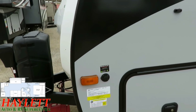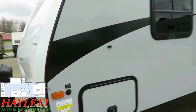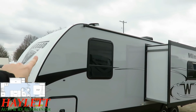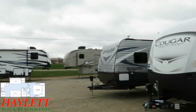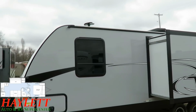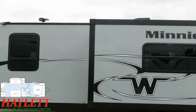Simple solar prep, so that if you do want to go boondocking, you can help keep your 12-volt battery stuff topped off. Nice to look at those big windows again in the bedroom. When you start comparing that to other, like, look at that window right there, and then look at that window right there. There's nothing wrong with that Springdale window. It's fine, and it's at a drastically lower price point. But windows and lights are very expensive, guys, so that's one of the things I like to point out here, because that's a big part of the cost of this thing.